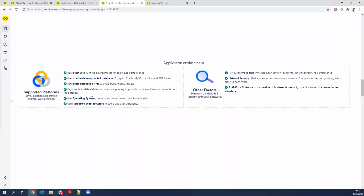Operating system: use the one that your administration team is comfortable with. Linux or Windows should be perfectly fine. And always remember to use supported web browsers to avoid a bad user experience. Having the newest Jira version applied in your company but using Internet Explorer 6, that won't work, right? I mean, based on the company size, I know the web browser processes are always kind of hard to tackle, but think about using really supported web browsers. And for the supported platforms, always check the Atlassian documentation, of course, to see if your system is set up right.